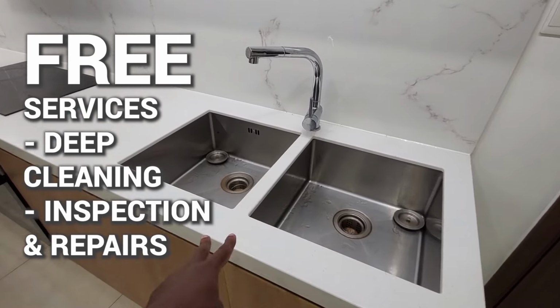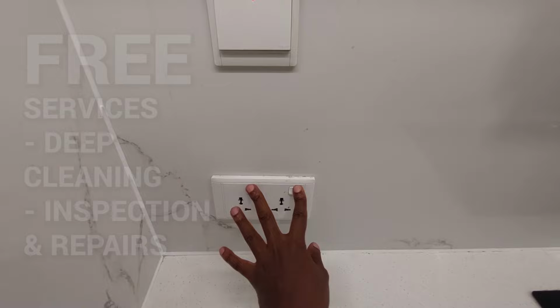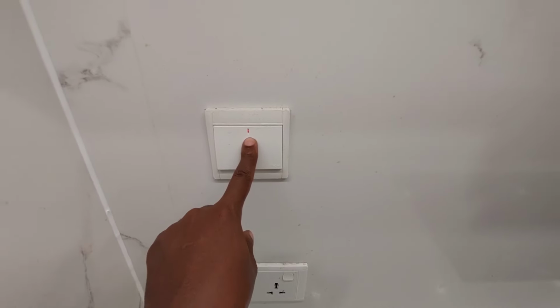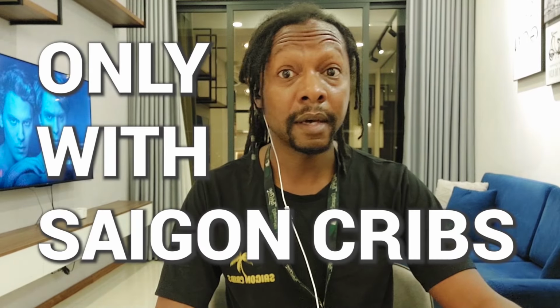So we also do a full inspection of the apartment. We make sure that everything is working. That means every doorknob, every light bulb, every switch, literally everything in the apartment is working, and that all equipment is functioning properly. Now, these are services that no other agency does in Saigon.